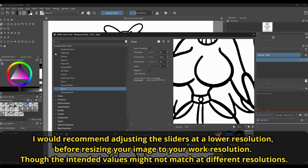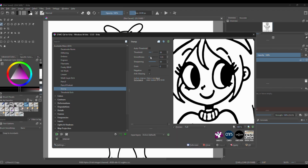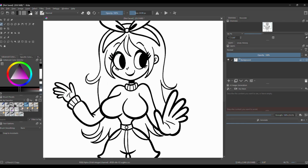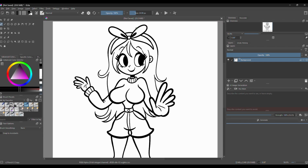In this case, I would recommend adjusting the stamp filter sliders at a lower resolution as the very first step of this process. Lock them in by pressing OK, then undo that result, and do the rest of the previously mentioned steps. For the sliders themselves, I recommend disabling auto threshold and anti-aliasing, then manually adjust the sliders until your line art looks nice and sharp. But you can also experiment with the options. Then simply hit OK to apply. This should give you a nice and sharp black and white line art.